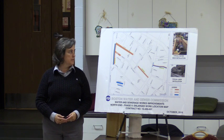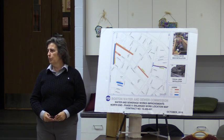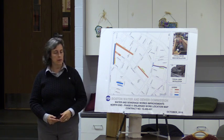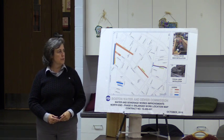So we met with the gas company today. They do have the 3 streets. We'll be working cooperatively with them to start the work. I believe they'll be working on Towston Street first, and then we're going to work with them on the other 2 streets.